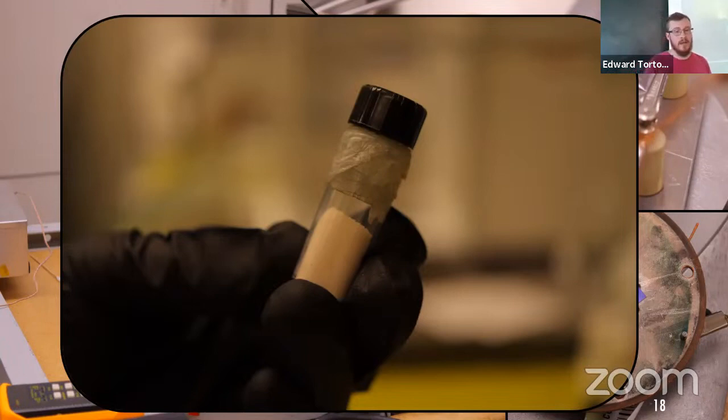It's just a white powder, and when I started working in this group, we had only ever studied these materials in powdered form. There's lots of things that you can learn, but one of the things that you can't learn is the dielectric constant. And we'll get into why a little later.